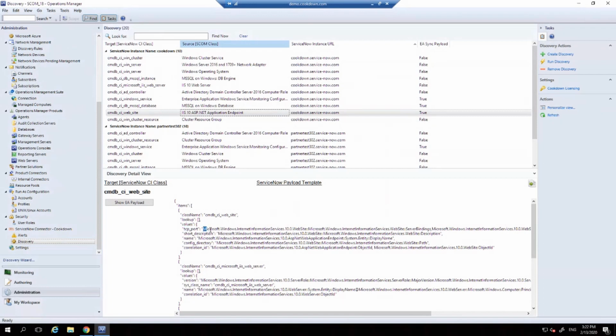If this was just for a specific single website, rather than this long string of data here, you would see a port number. So for example, 80. This is actually a key. It's how we, in Cookdown Discovery land, reference a SCOM object's property. So when we run this payload through the Cookdown Discovery engine, this key gets replaced with a specific value for each object in this class.